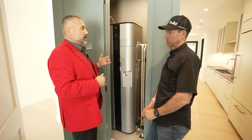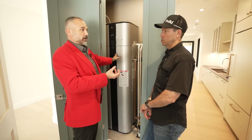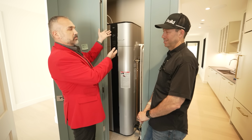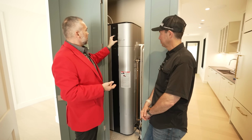Right, and you were in Connecticut. And if you go below 20, it's going to deactivate the heat pump and it's going to run as an electric water heater. Oh, smart. That's some good engineering, right? It's a heck of a lot better than the 40-ish degrees or so which we've seen in heat pump water heaters 10, 15, 20 years ago. That's right. Huge advancement.